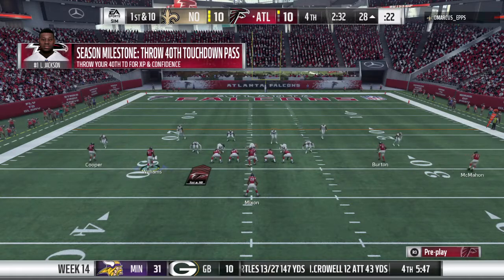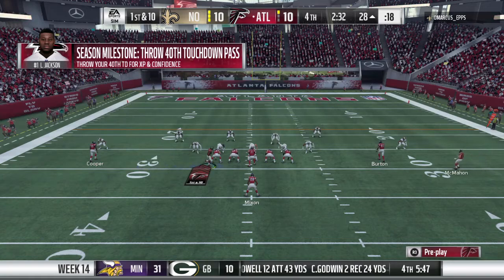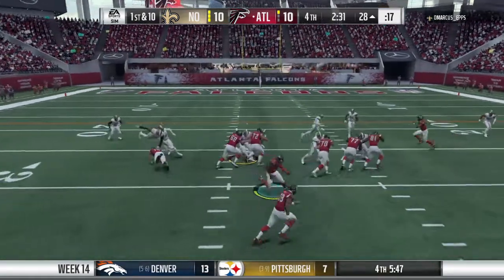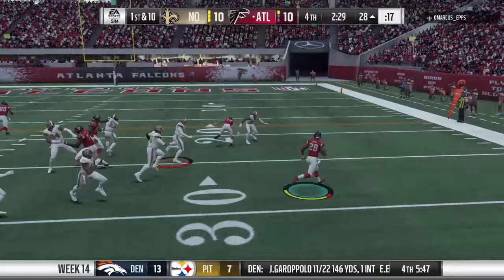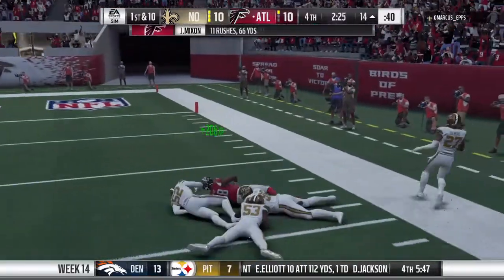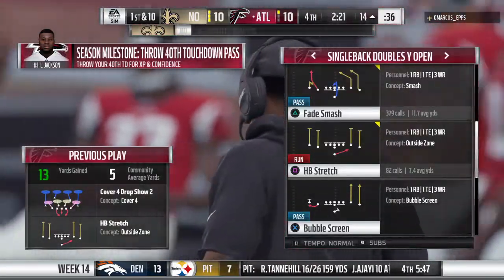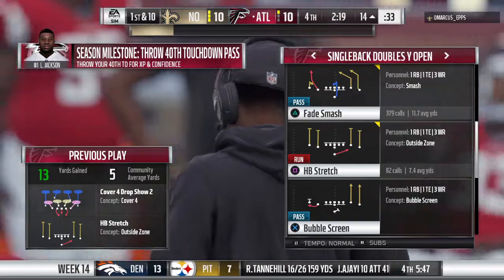Some good games going on in the early window. This might be the best of the bunch. Williams, a man in motion right. Now they try the right side here. Jukes by at the 20. And down inside the 15 he goes. They give him 13 yards there on the play and a fresh set of downs.